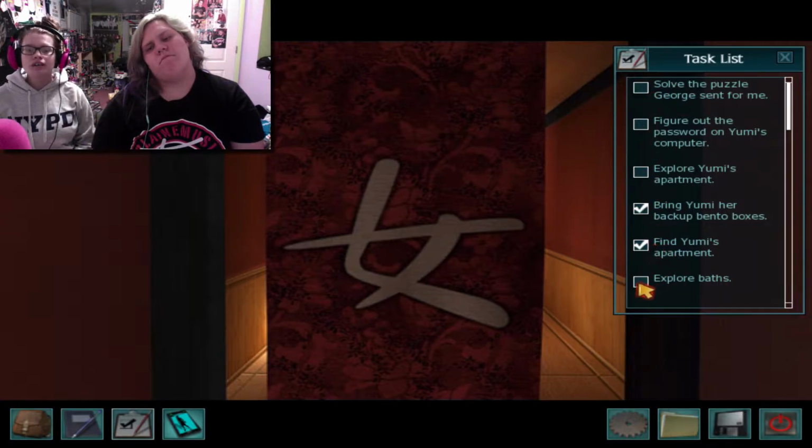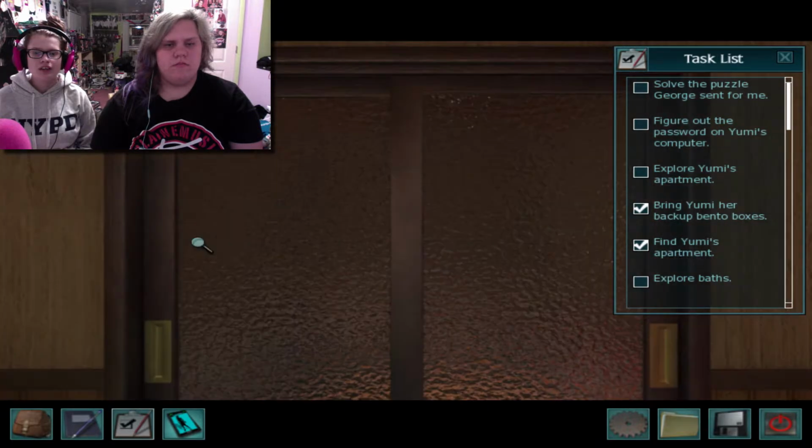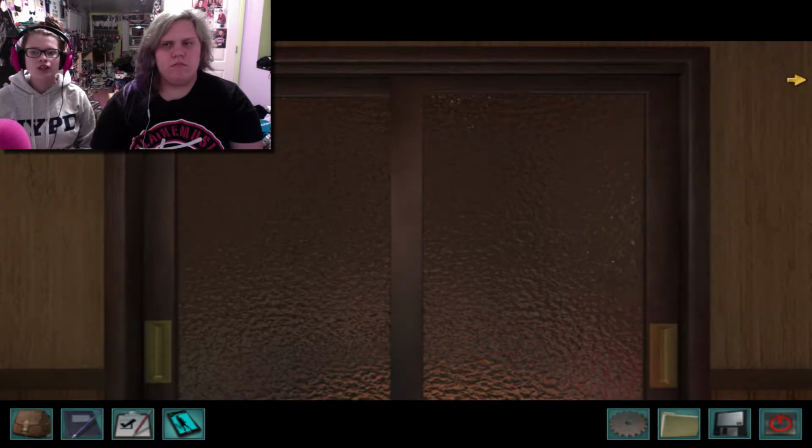We can go figure out Yumi's password on her computer and go to her apartment. Let's go explore the baths because they want us to. You can get rid of the task list. We need to go to Yumi's apartment.